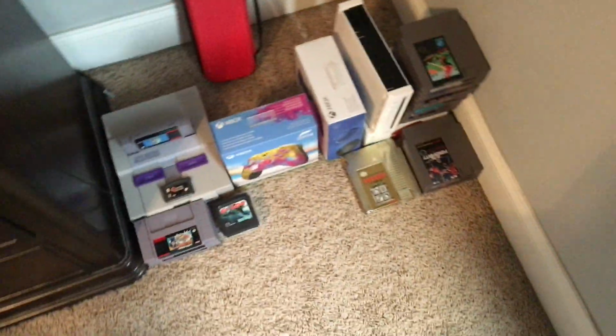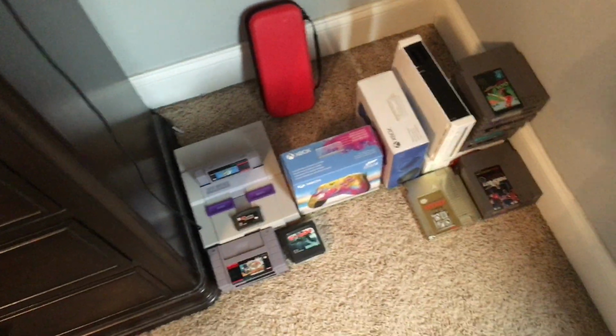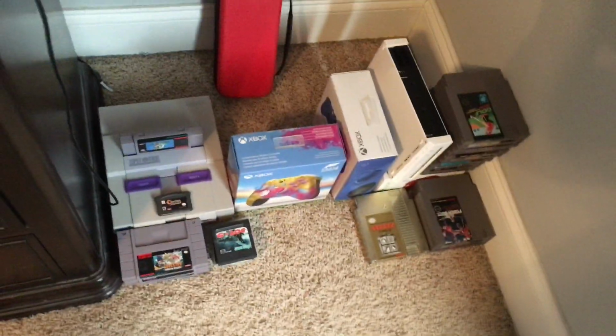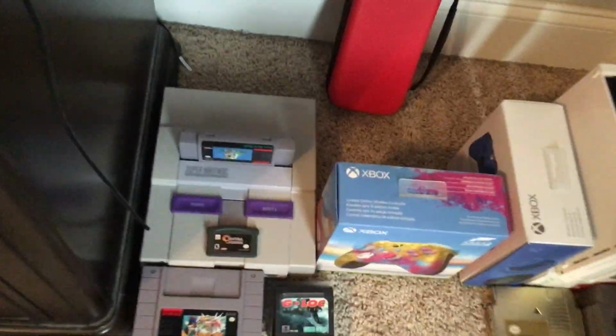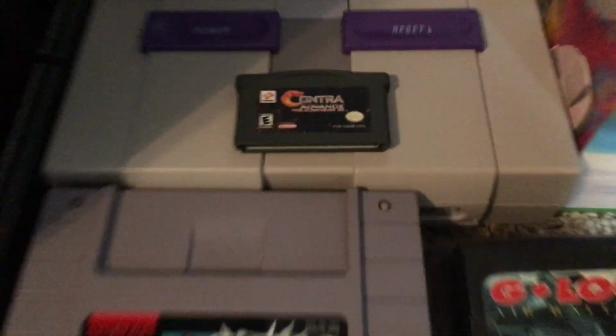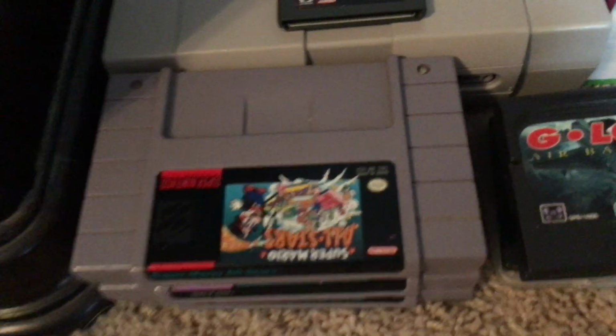this Series X. And over here, this is kind of a mess, and I should have cleaned this before I did this video. This is pretty much kind of retro consoles because there's a ton of cartridges and there's a Super Nintendo right there, but these boxes and the Wii, they really aren't retro. So yeah, got Super Mario World in the Super Nintendo. Got a GBA game, Game Boy Advance.